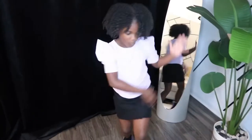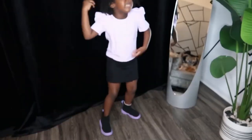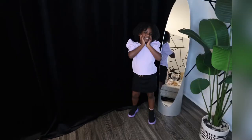Okay, so this is the lavender shirt. For some reason, the purple stuff is coming up like white on the video, but it's actually lavender. And I just have it paired with those boots I got her. So, yeah. Give me a scarf. Rocker.